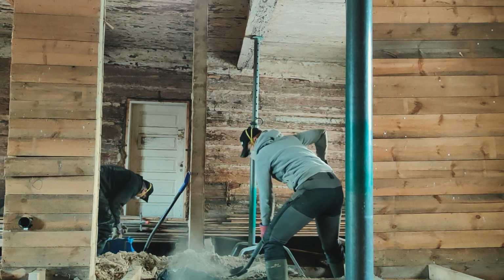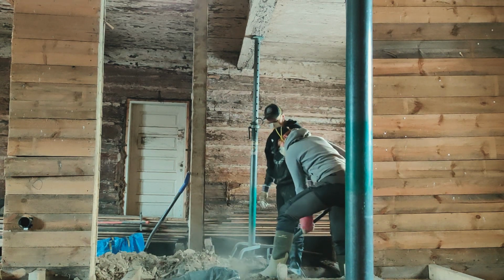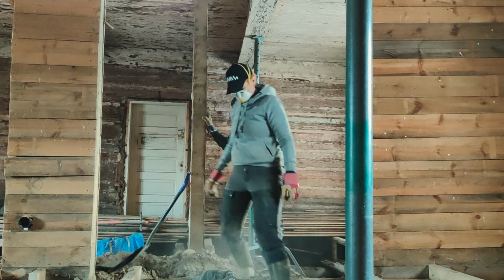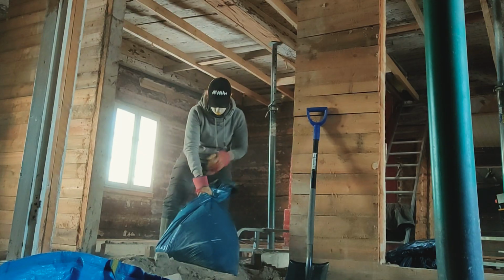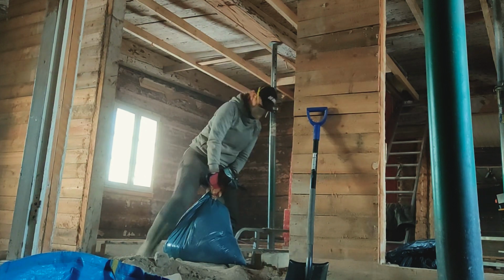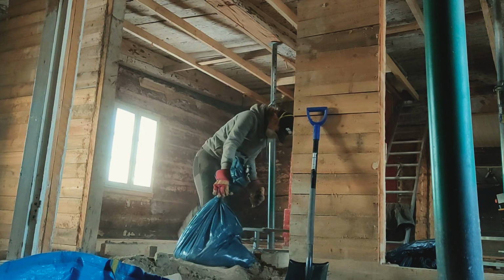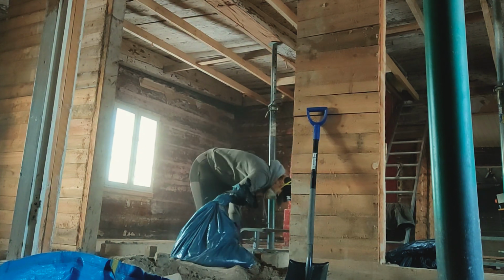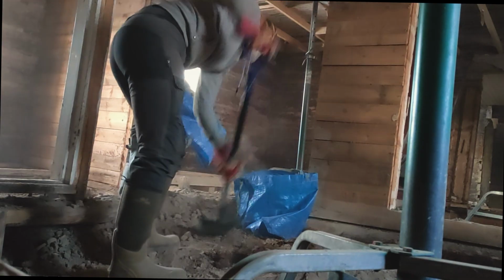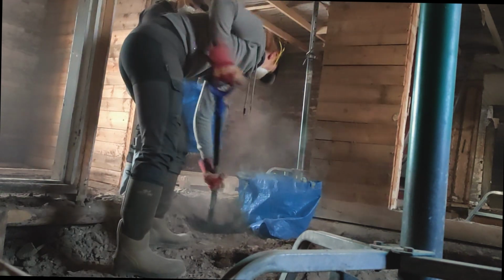The chimney and the brick wall, they were basically hanging by a thread. The mortar had turned to sand on most parts. And the whole thing was built on top of vertical logs under the floorboards, with no support below it. It was just a matter of time when the whole thing would have come crashing down.